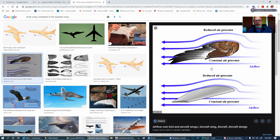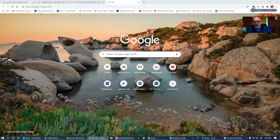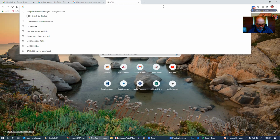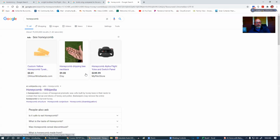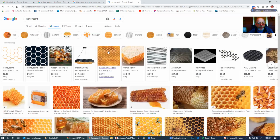What is the most perfect shape in nature? Does anybody know? The egg. The egg is the most perfect shape in the world. A lot of times I hear, well, the circle is the perfect shape, or the egg is the perfect shape, or the triangle is the perfect shape. But let's think about nature, and let's think about the honeycomb. Not necessarily the hexagon itself, but the honeycomb itself.